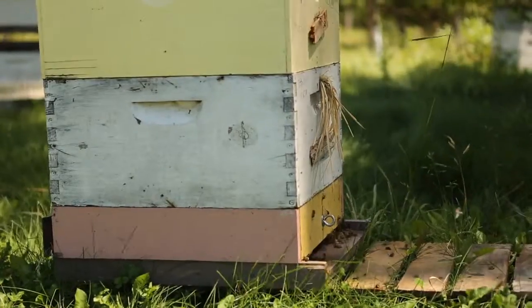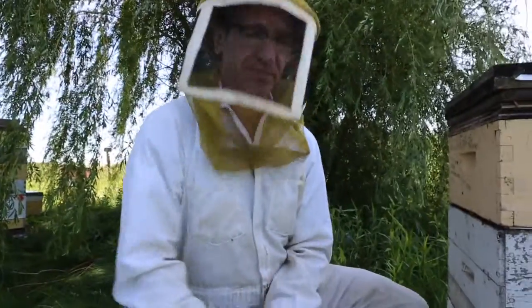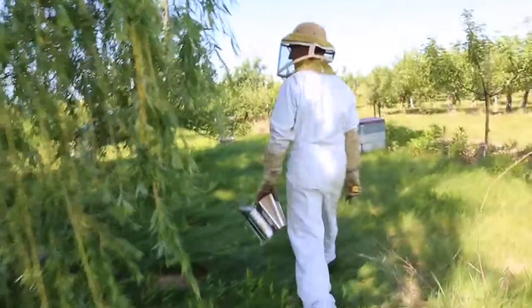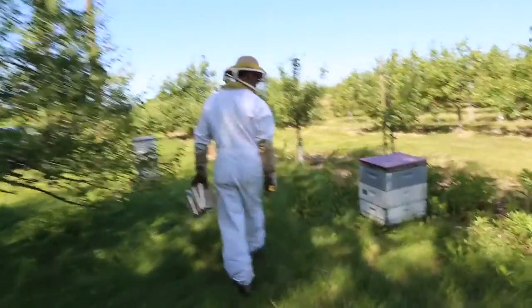I developed this single source honey idea. Honey collected from one location, from just one hive and one time period. Each of our jars of single source honey has one of 18 locations printed on it. It has the actual hive number, the flower source, or the season that it was collected in. It's all unique. One of a kind, really.